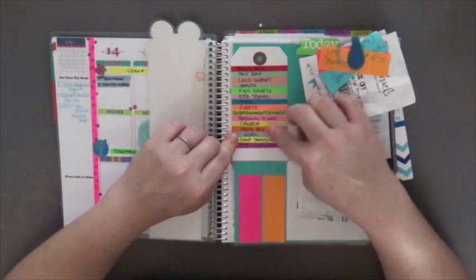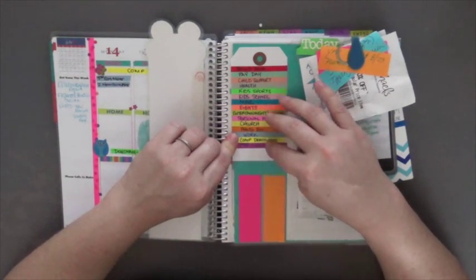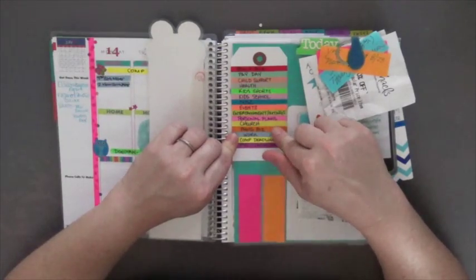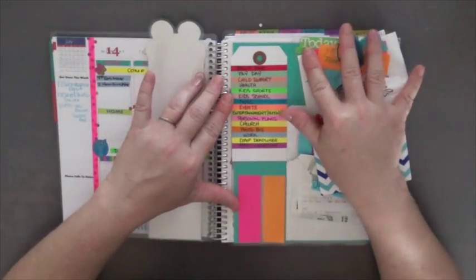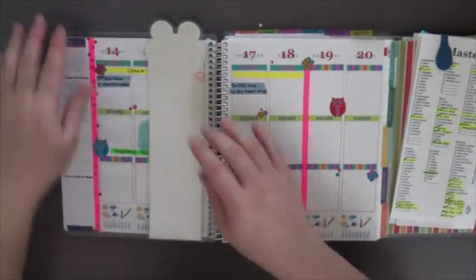So these aren't just for events, they're things that I do, just so I can color code and know what that event or item that I did was for, whether it was for work, whether it was for my photo business, something like that. So that's the reason why I keep it like that. So then I'll show you basically.